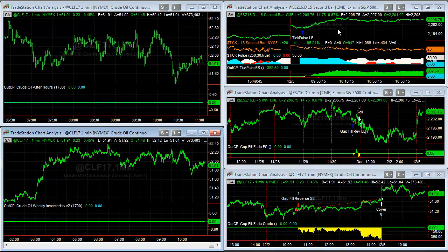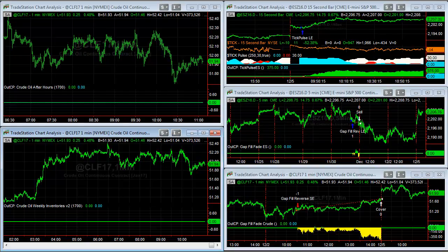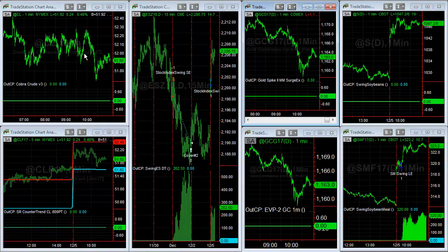Tick Pulse getting long on the gap up, 362.50 on the trade. It's a hard trade to take sometimes, but if you know how to do it, it can be profitable. Those are the only two trades so far in the 25K portfolio. Here are the rest of the strategies that are in the 50K, 100K, and $1 million portfolio.